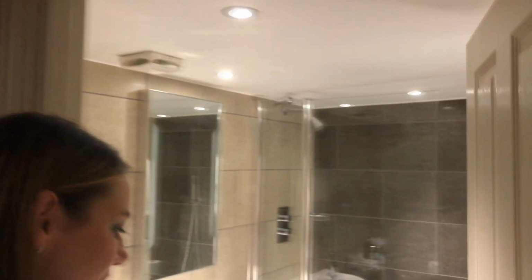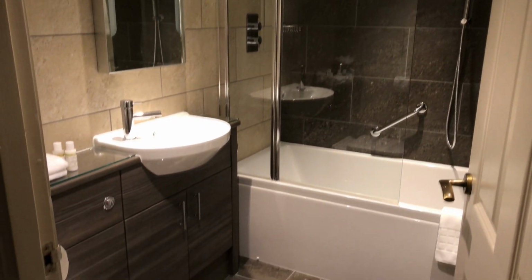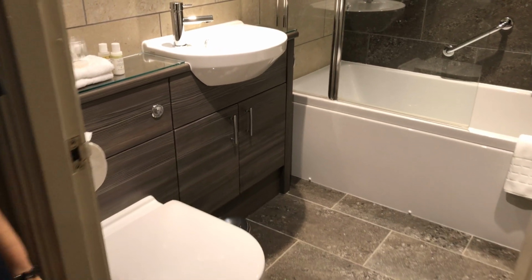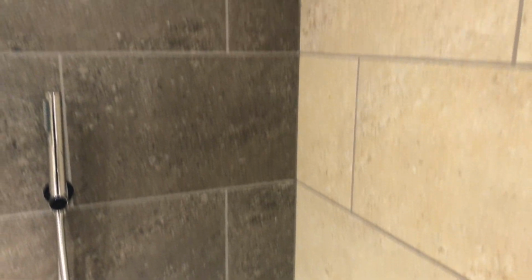And then the bathroom was refurbished as well. This was done a couple of years ago. Although the tiles look like stone, they're actually man-made. So again, it's contemporary, low maintenance and easy care, which is really important for hotels. At the end of the day, they're spending quite a lot of money on these refurbs, and they want them to stay looking good for as long as possible.